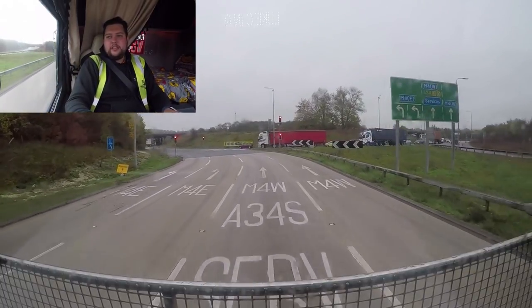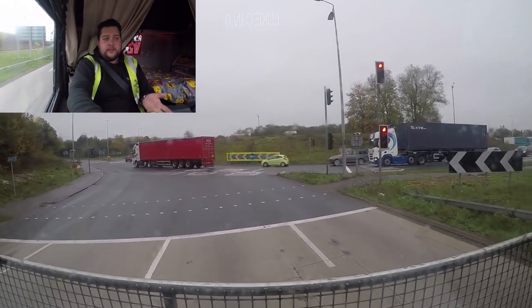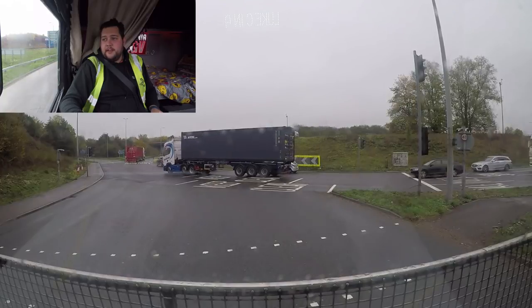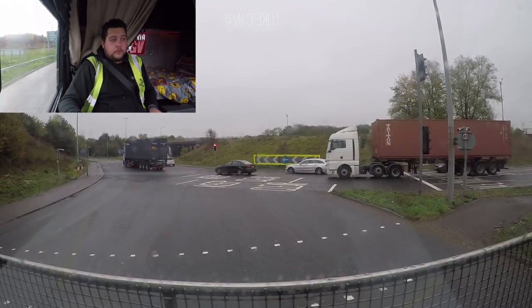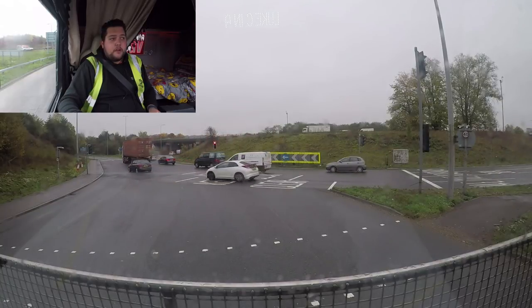Yes, not looking very good. But I need a 45 minute break anyway, because I'm on 4 hours drive time. So I'm gonna go and have a 45 minute break. I'll be having more than 45 minutes. I could be in this services for about 1.5 hours, I reckon.